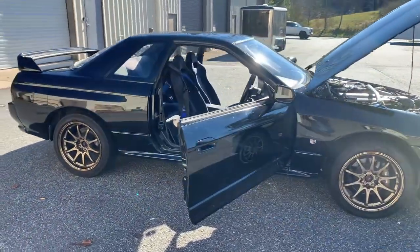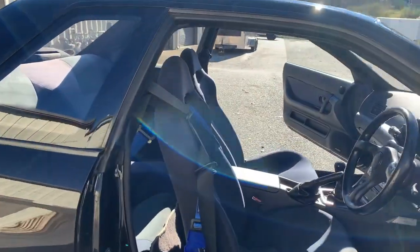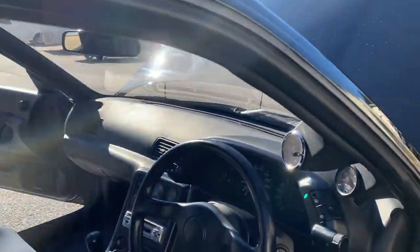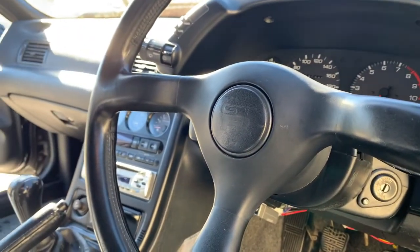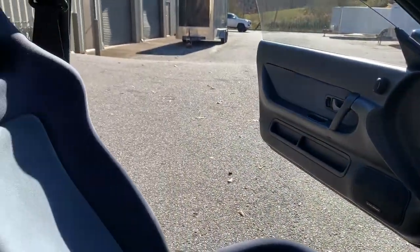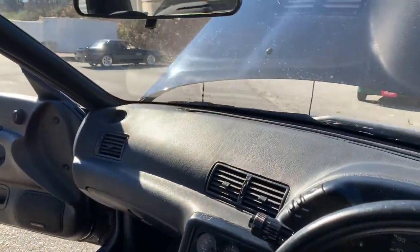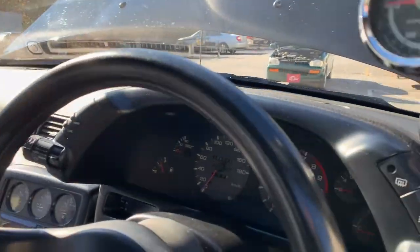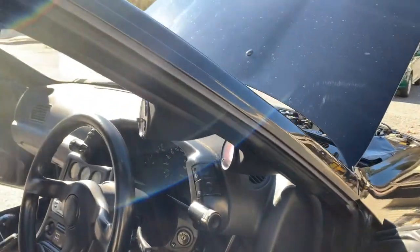Aside from that, it's pretty stock. Aside from the harnesses, there's a turbo timer in there. Super low miles as well, only 106,000 kilometers, which I believe is like 80-something thousand miles, not even. Even my neighbors were really surprised at just how clean this is. Usually the dash is all cracked up and bubbled up and nasty. This one's really nice.